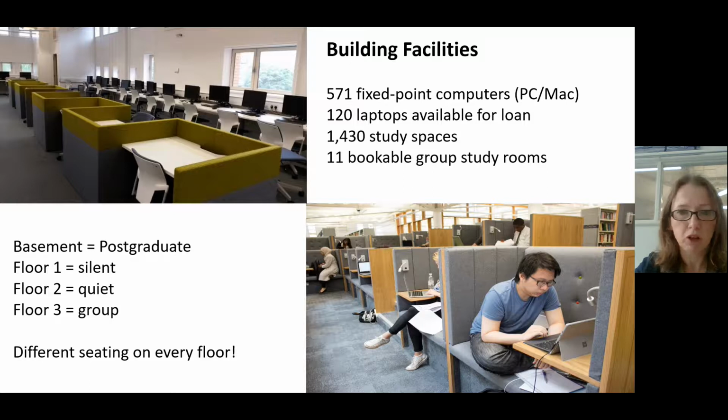But if you do want to work together in groups and make a little bit of noise and discuss your work, then we strongly suggest that you either use one of the group study areas, such as floor 3 or the ground floor, or that you book one of the group study rooms. And that way you're not going to disturb people who like to study in quiet or in silence.